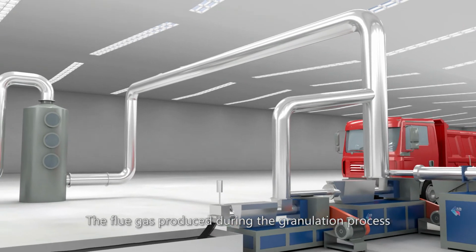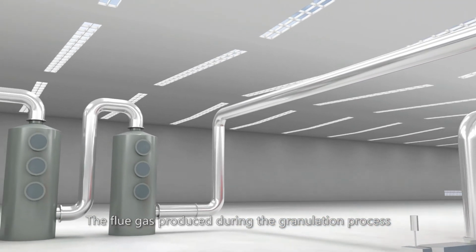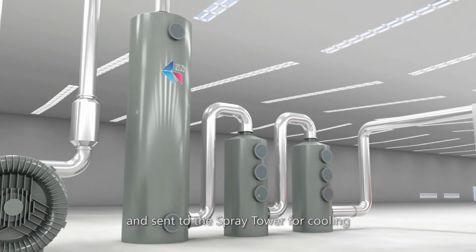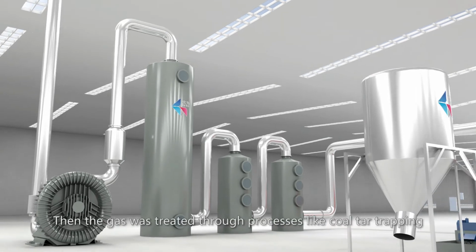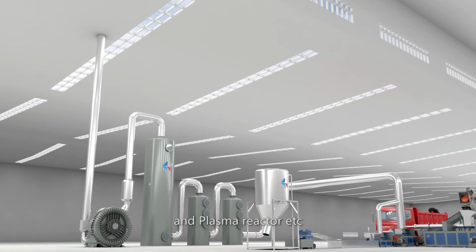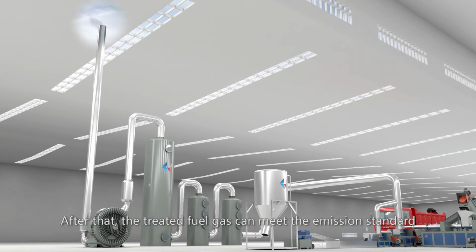The flue gas produced during the granulation process is gathered through the exhaust fume collecting hood and sent to the spray tower for cooling. Then the gas is treated through processes like coal tar trapping and plasma reactor, etc. After that, the treated fuel gas can meet the emission standard.